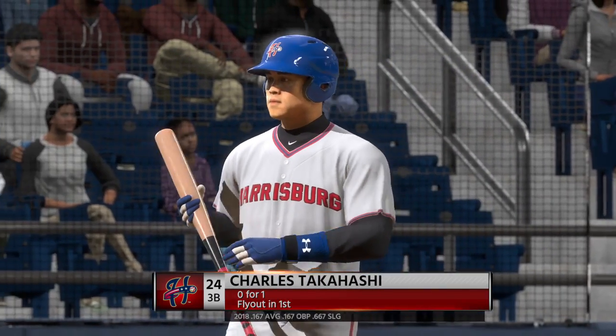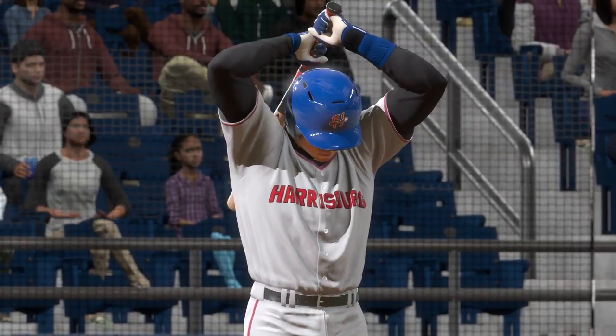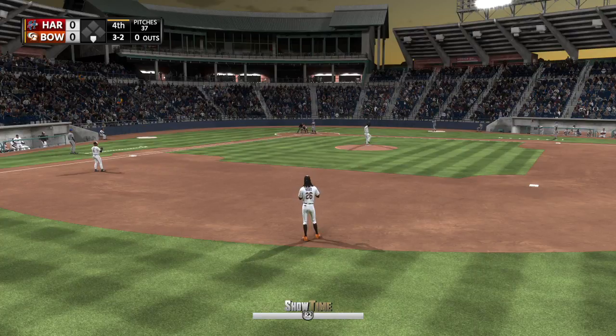So they breeze through this half of the inning. Striding in once again, Charles Takahashi. He flew out in his last at-bat. This game is rolling right along as we move into the middle innings with no score. You'd think by now one of these two teams would be able to get some base runners on and get them in, but that hasn't been the case.